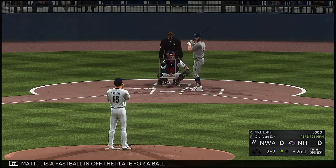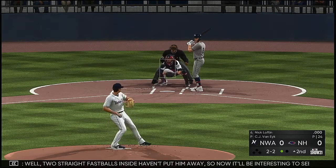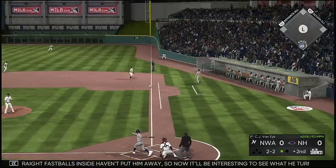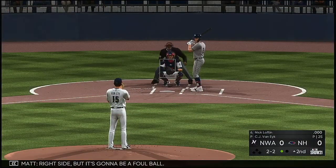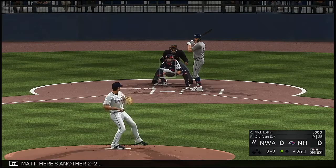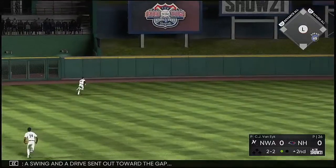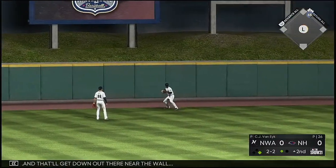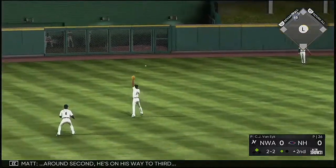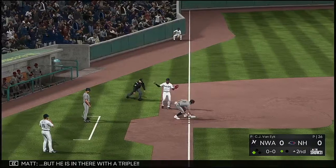That is a fastball in off the plate for a ball. Well, two straight fastballs inside haven't put him away, so now it'll be interesting to see what he turns to. Right side, but it's going to be a foul ball. Here's another 2-2. A swing and a drive sent out toward the gap. And that'll get down out there near the wall. Around second, he's on his way to third. The relay, but he is in there with a triple.